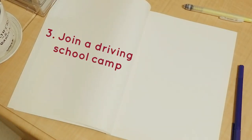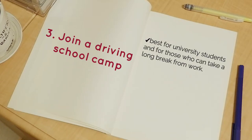Join a driving school camp. I first heard about this from my previous employer when she mentioned that she wants her son to join a driving camp. I asked her about it and she said it's targeted towards university students and people who can afford a 2-week off from work.